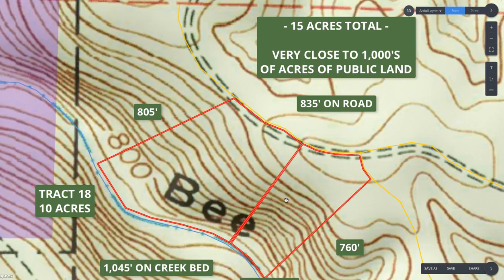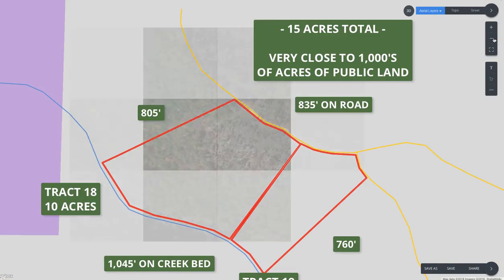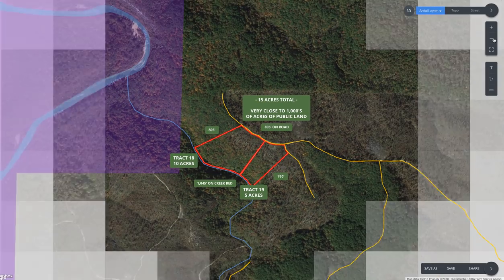So really pretty hard to find a site like this that has a good level spot by the road, easily big enough to build and still get back off the road for privacy, and have that sweeping view to the south that you can see probably in the drone video and some of the pictures. Okay, so I'm going to go back to the Google map, and we'll back out a little bit. We'll take a look at this.